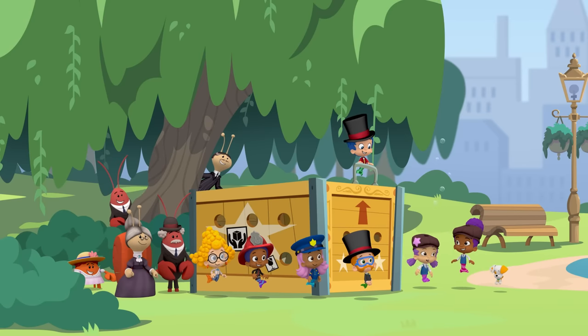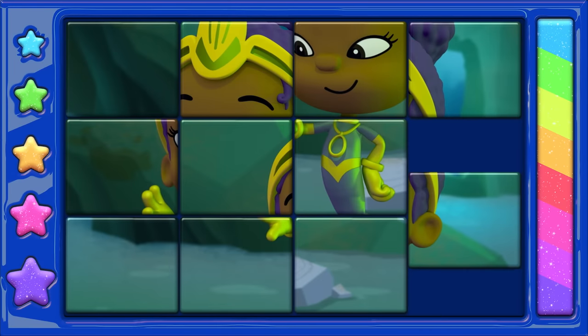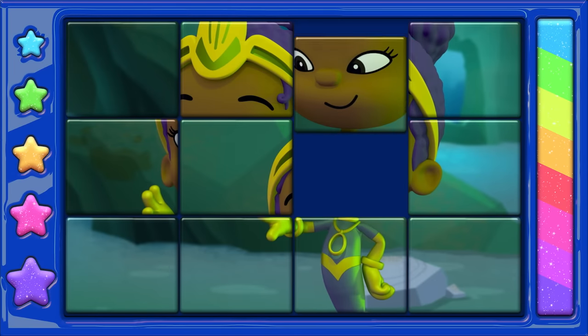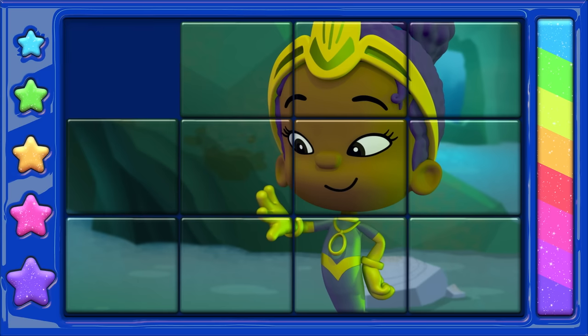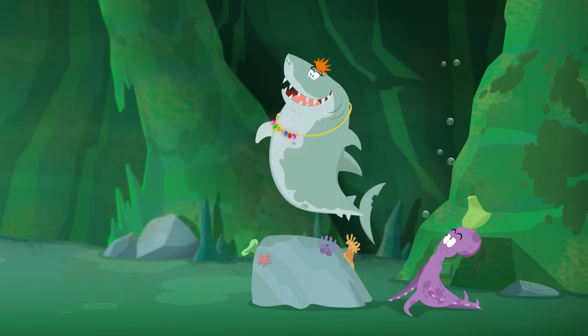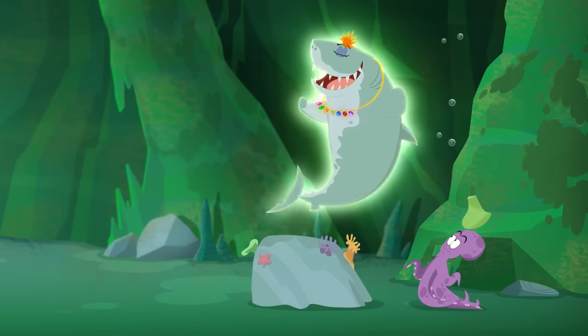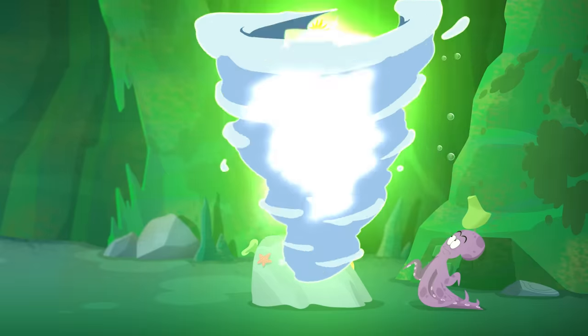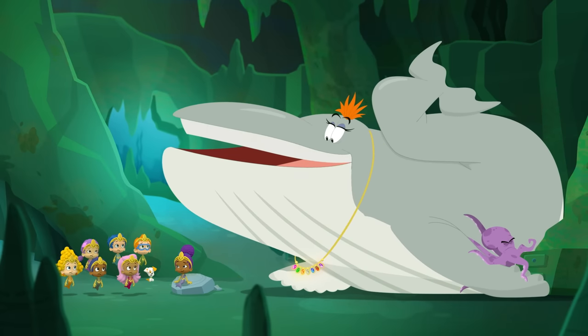Pet finders! How about this puzzle? Can you guess which fantastic friend this is? It's Zuli. Hi. I shall become the biggest animal in the ocean, an enormous, gigantic blue whale. Okay, now I'll eat you all up.